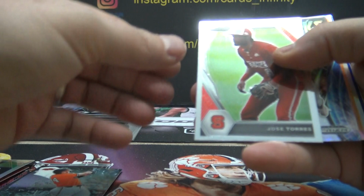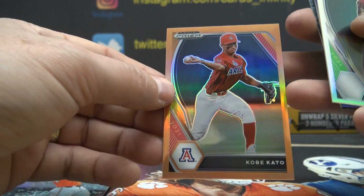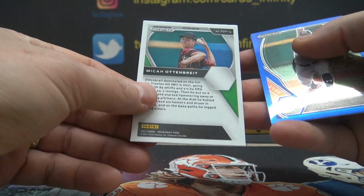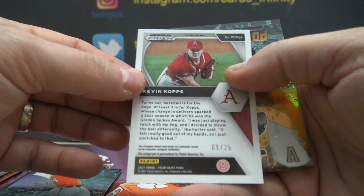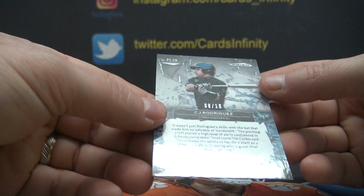Brock Selvage, S is 19-9. 42 of 50, Kobe Cato. 42. Micah Altenbright, 4. Richard Fitz, 3. 9 of only 25, Kevin Copps. Going to Ryan Shee, Tiger Stripe autograph. Pretty cool looking. And 9 of only 10, CJ Rodriguez. Gold.